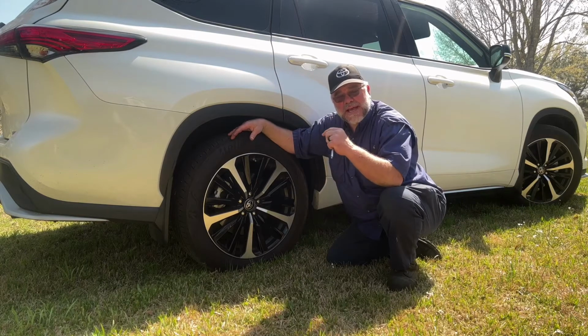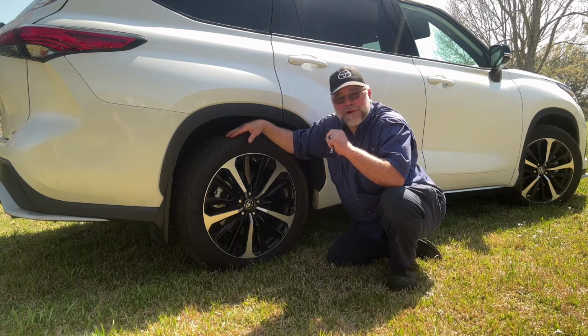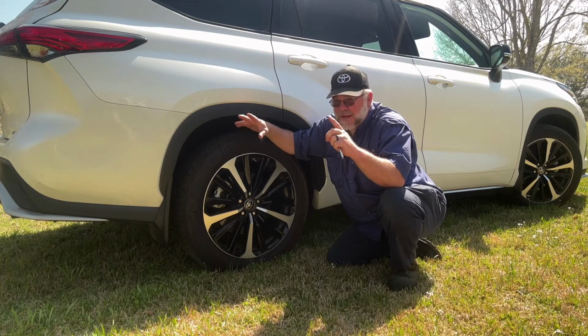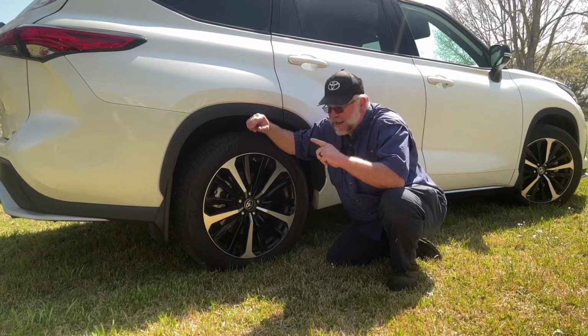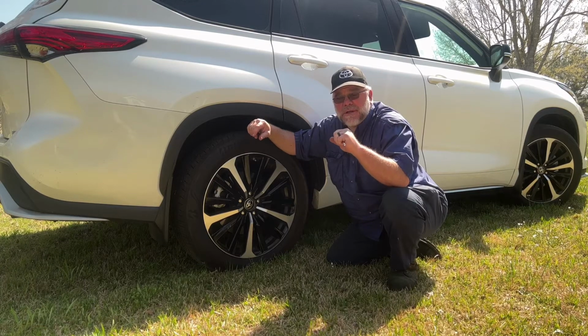So I consulted the data tag inside the driver's door. The data tag inside the driver's door for the tire information says that these tires should be at 36 psi. That is the recommended minimum that these tires should be run at. In order to try to maximize my fuel economy, I would probably run 5 psi over that. And here in a little while, I'm going to take the vehicle around and I'm going to bring the tire pressures up to 41 psi all the way around. Now, let's move on under the hood.